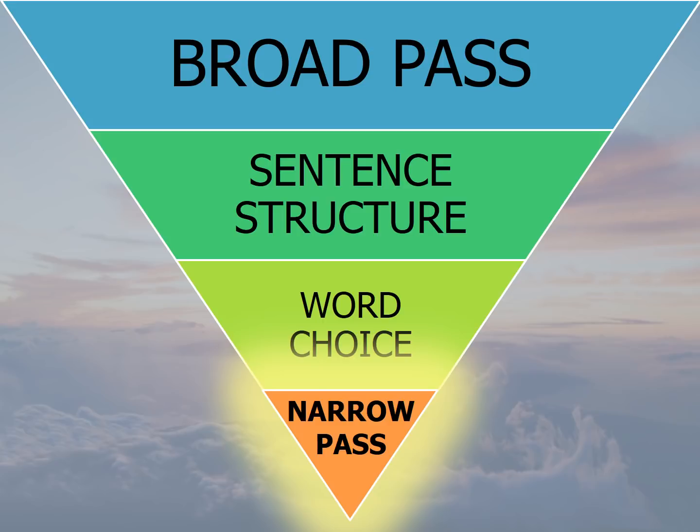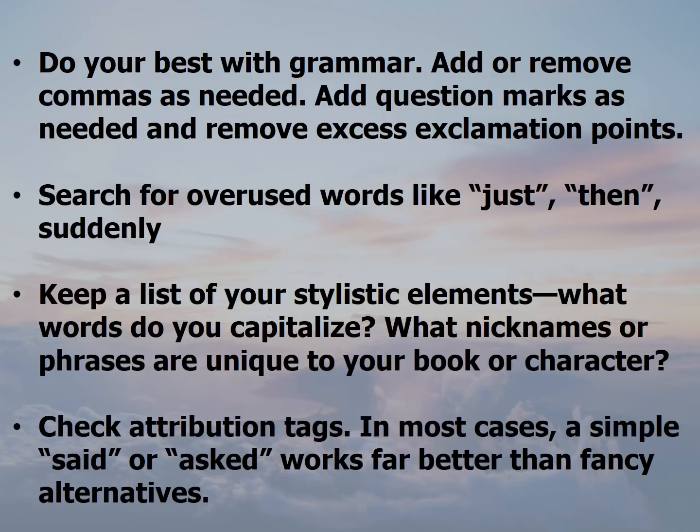But in this narrow pass, we're going to look at more than just grammar. Do your best with grammar. Add or remove commas as needed, add question marks as needed, remove excess exclamation points. Search for overused words like just, then, suddenly. Everyone has their own favorite words, so keep an eye out for yours. The more you practice writing, the more you'll come to know what your certain words are. Check your spelling, of course.